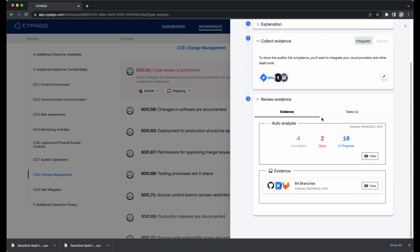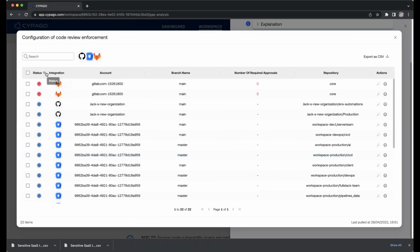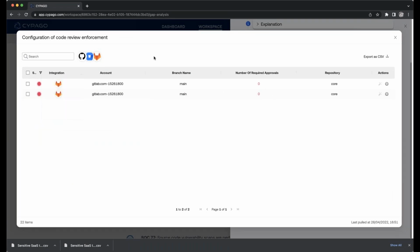And if we can have contextual gap analysis, again, that is focused just on the right data, it would save us precious time and would reduce false positives to near zero. As you can see here, Cypago learns and understands what branches are relevant. So out of the 64, you can see the 22 are relevant, identified by Cypago. And then you can see that 2 of them are gapped. So now let's get compliant. Filtering to see just the gaps, exporting this list, sending it to our beloved DevOps team.